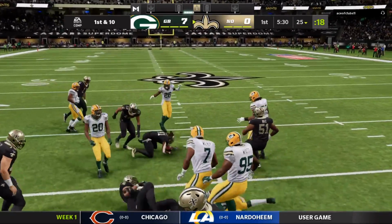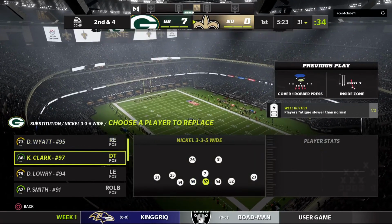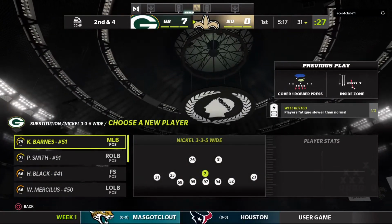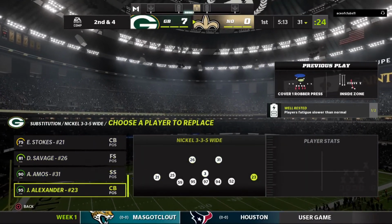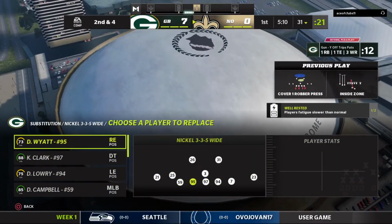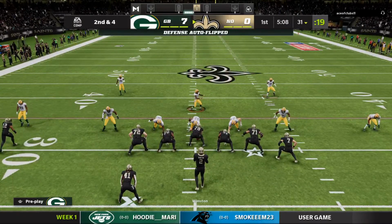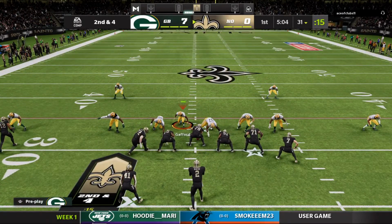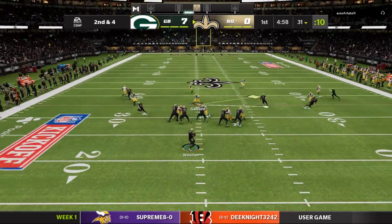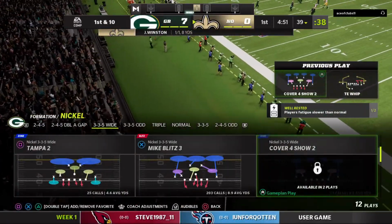They'll run it for the first time with Alvin Kamara, and he'll wind up with about 6 up past the 30 to the 31. A quick burst there, and he nicely bit off a pretty decent gain. Brings up 2nd and 4 at the 31-yard line. Working with a 2nd and 4. From the shotgun, it's Winston, finding Taysom Hill. Complete.